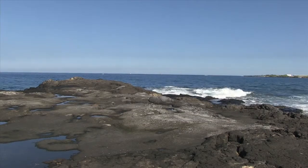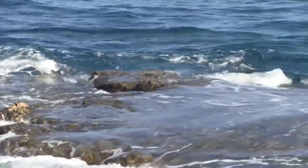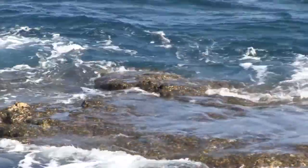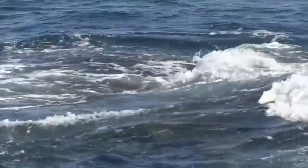So what do we do here at NELHA? So that's who we are. What do we do? We pump water. We pump about 30 million gallons of seawater per day to the businesses and clients here for aquaculture, mariculture, alternative energy, and water bottling. We also discharge about 30 million gallons of seawater at our facility in onshore surface trenches.